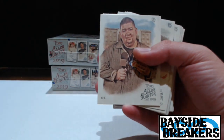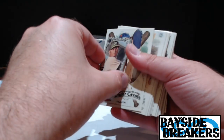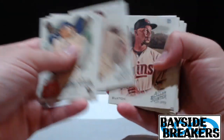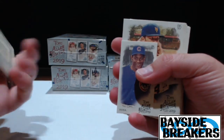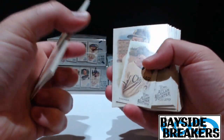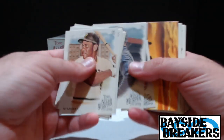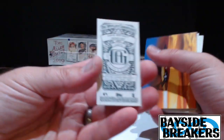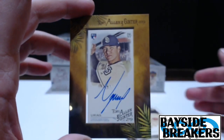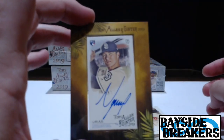Sequinen Falls. Black, Matt Chapman for the A's. There's Johnson. Mr. Sammy Sosa. Big Hurt. Mr. Chris Bryant, A&G back, and you asked for it, you got it. Here is a Luis Urias autograph mini for the Padres. Nice hit there on the framed mini auto.